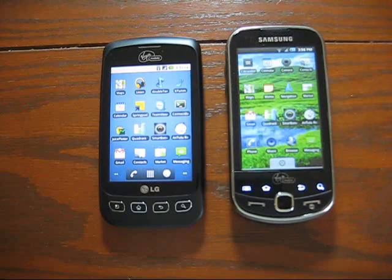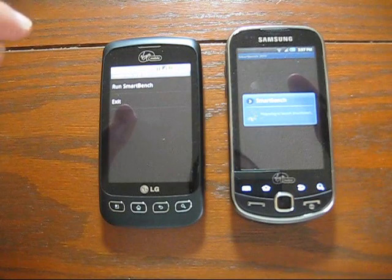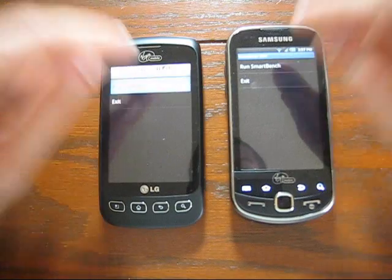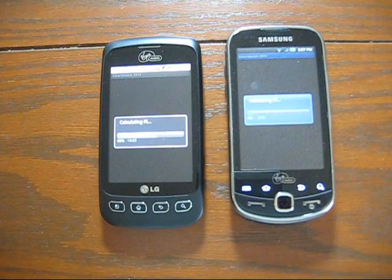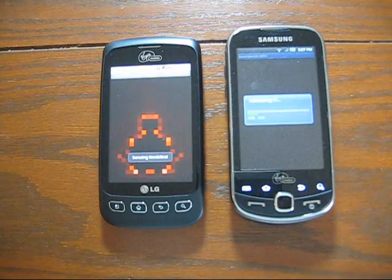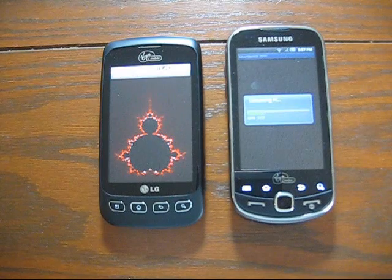To finish out this comparison, I'll run a benchmark on both phones. So we'll load up Smartbench here, and we'll start. Now we probably won't get all the way through this benchmark. I've noticed that the Intercept actually seems to fail when you get near the end of the benchmark, so we may not get actual numbers to compare, but I think just watching the Optimus race ahead of the Intercept really tells the story of how much more capable and responsive this phone is.